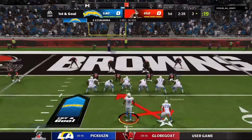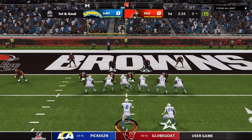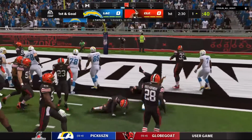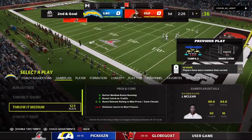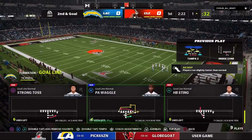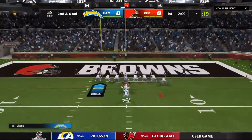Scoring first, so critical in the postseason. They've got it here first and goal. Taylor. Able to get a couple here, but won't get across the plane as they stop him right around the 1. It is definitely hard to find space near the goal line. You always want to have a guy in the game running it who can create his own. 2nd and goal from the 1.